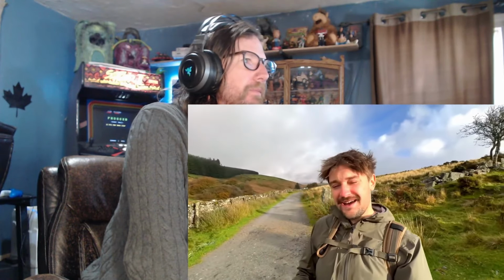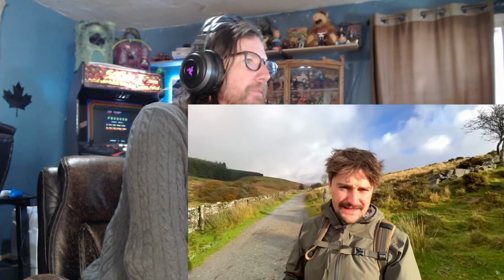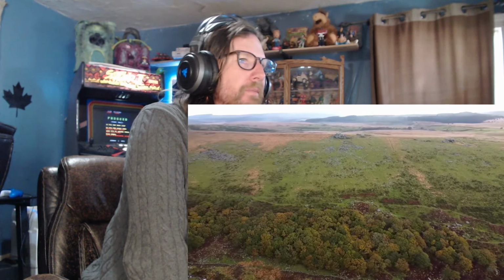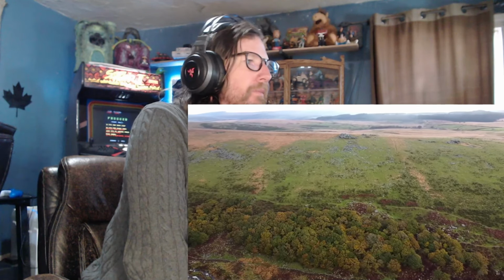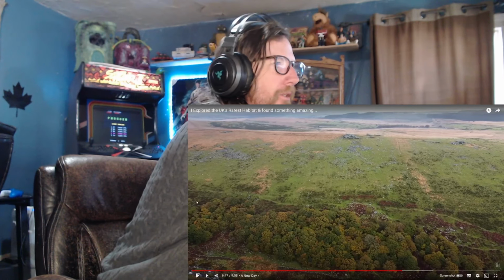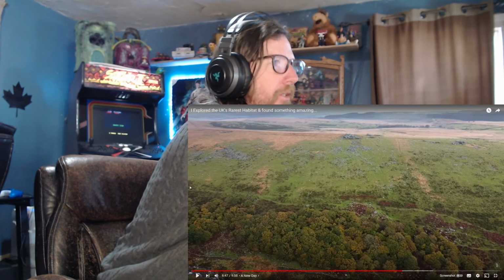But before we get there, let me tell you about some of the threats that temperate rainforest is facing. Sadly, the little temperate rainforest left in the UK is now facing some serious issues. So is that all that's left of it right there?